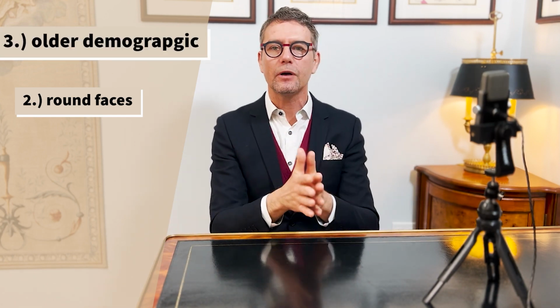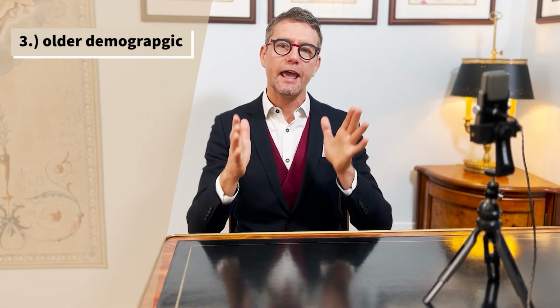And the third one are people of older demographics, especially people with slimmer faces. And this is the situation when we are all losing fat in our faces with age, and if we start removing additional fat on top of it, we are going to be actually aging the face even more. So this is something that we have to give a very serious consideration to and not make somebody look worse by doing this kind of surgery.